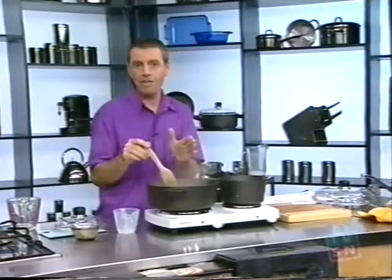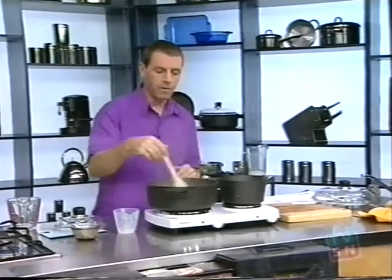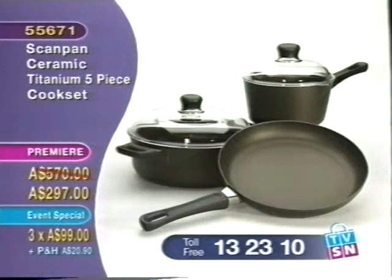What are we talking about? We're talking about a starter pack for Scanpan, or maybe if you've got the universal saucepans, multifunctional ones already, this is what you get in this particular pack, which is 55671. It includes your 26 centimetre open frying pan, which we'll come on to very shortly. It includes your 4 litre 26 centimetre casserole there with the lid, and also your 1.5 litre saucepan.